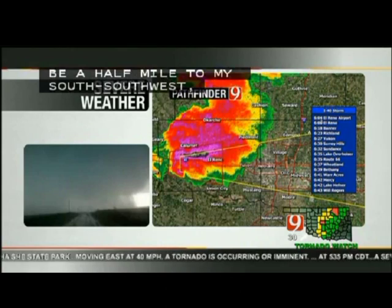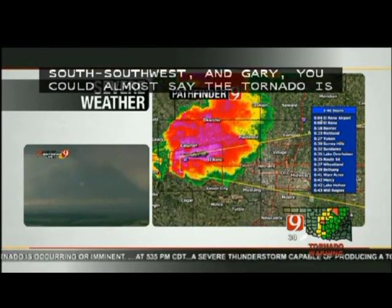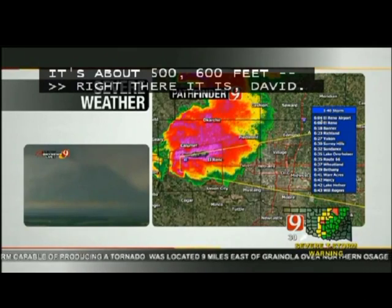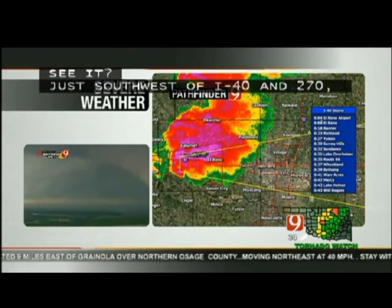Hey, David, right there it is, David. You see it? It's just southwest of 270 and I-40. You see it, David? Right there in the little clear slot. Yeah, I know. There it is. The rain curtains are actually wrapping all the way around it. I know. It's filling in. I'm just waiting to see some condensate.